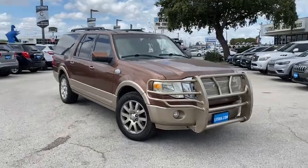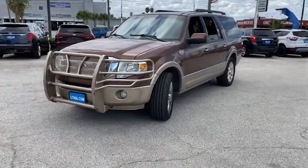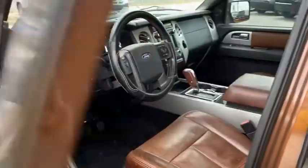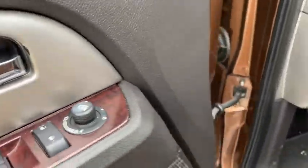We are pleased to show you the 2011 Ford Expedition EL. This is the largest SUV in the Ford lineup with seating capabilities of up to 9 people. The Expedition EL is the elongated version of the standard Expedition and offers generous cabin space, aggressive looks, and outstanding towing capabilities. Here are some of this vehicle's great options.